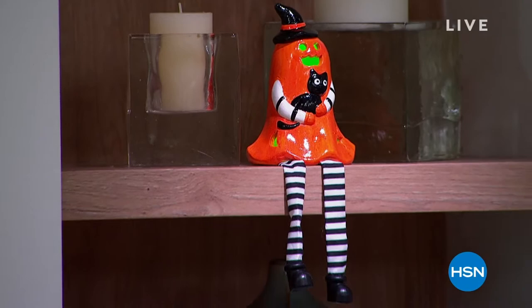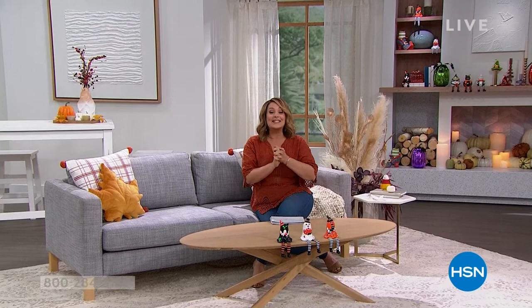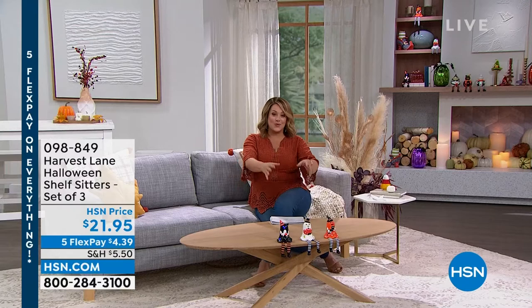Guy with his little floppy legs hanging off the bookshelf. It could be hanging off your favorite table or hanging off the mantelpiece. They make great little gifts, and you're going to be getting a set of three of these little sitters today. So notice my three little pals here. Now this three pack is the three pack of ghosts.